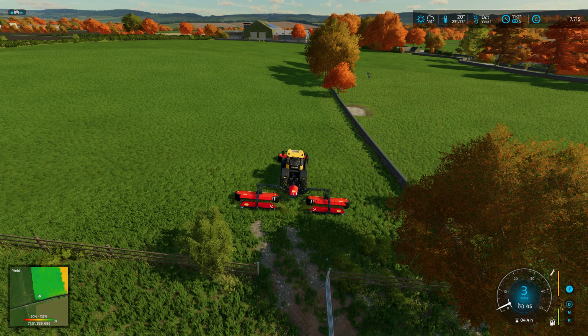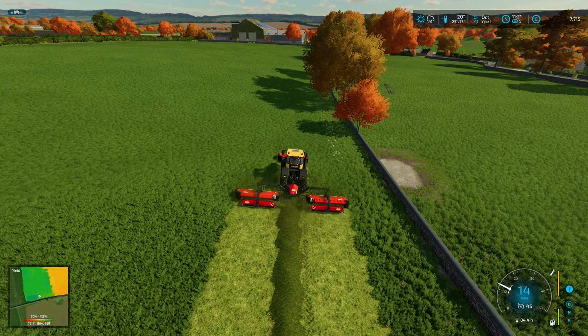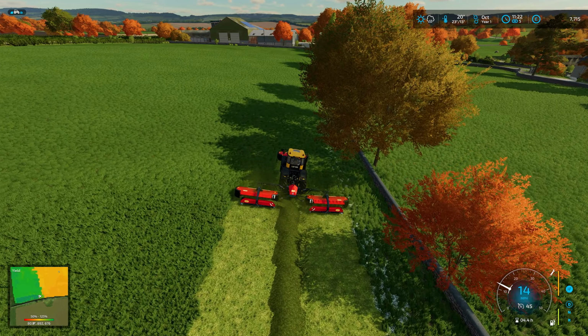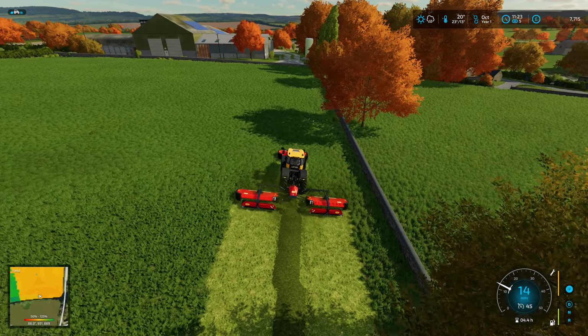And if we go through, you'll see now it'll pull it all into a nice swath. Look at that. So it just makes it a little bit easier on the whole baling front because there's no need to come through with a windrow. All I've done now is take out the windrow stage. You can just go straight through, swath it like it's done now, grab the baler, bale it, wrap it, and it just takes out that one stage.